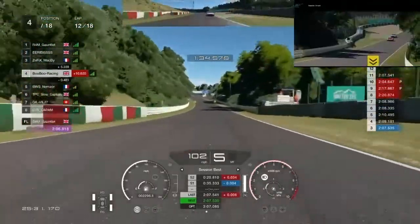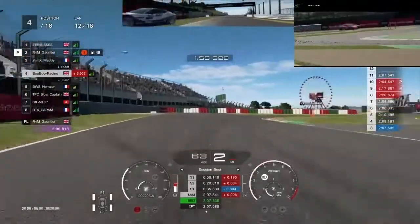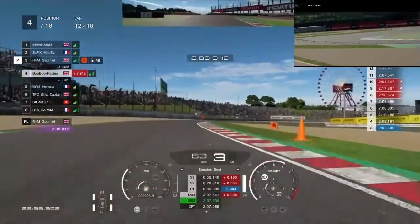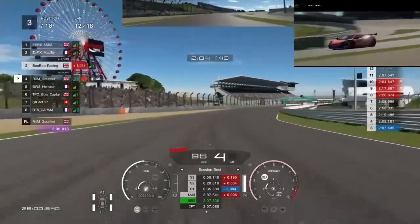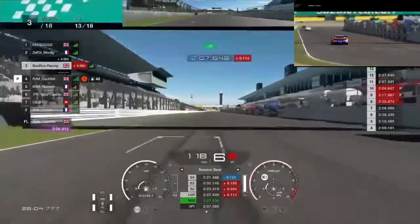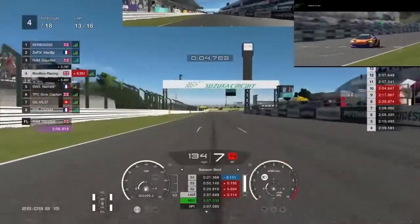After a few more corners though, the French driver in his Jaguar loses it under braking and ends up in the tyres. With all that going on, the Ram Gauntlet pits from the lead of the race in his Audi, and we were around 10 seconds behind, so as we come down the pit straight, we're going to see how far behind when he exits the pits.